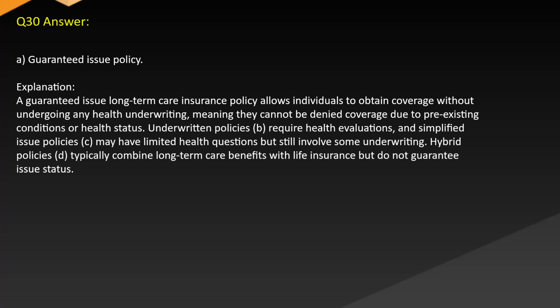Explanation: a guaranteed issue long-term care insurance policy allows individuals to obtain coverage without undergoing any health underwriting, meaning they cannot be denied coverage due to pre-existing conditions or health status. Underwritten policies, B, require health evaluations, and simplified issue policies, C, may have limited health questions but still involve some underwriting. Hybrid policies, D, typically combine long-term care benefits with life insurance but do not guarantee issue status.